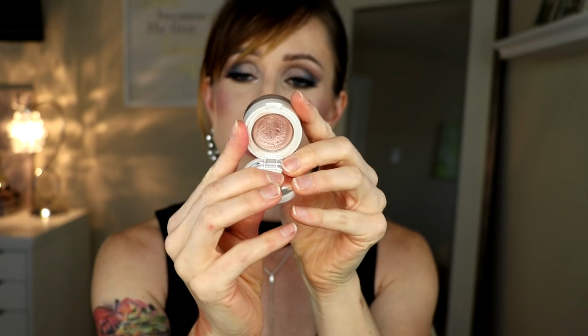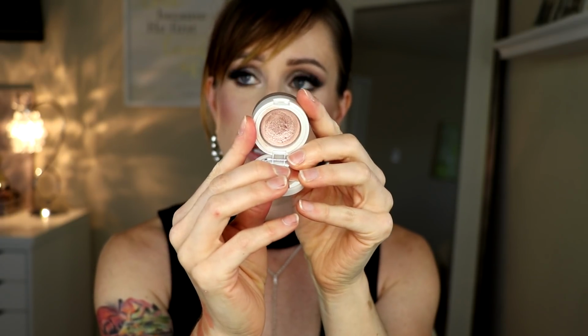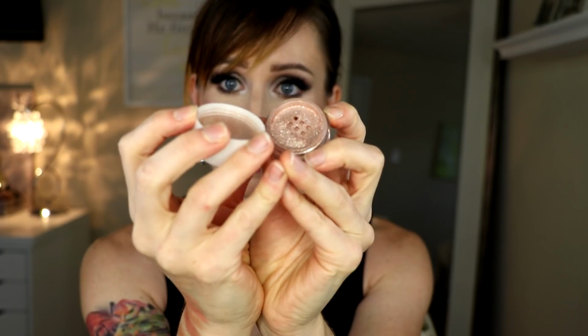Two other things along those lines. This is Dose of Colors, their Ideal Duo. What's cool about this is you have the primer up top, which is a cream shadow that matches the color of the pigment. So it's going to enhance the color of the pigment plus give you a sticky tacky base for it to adhere to. This duo is beautiful. It's called Shell. It's one of those bronzy, peachy. Oh, so gorgeous.